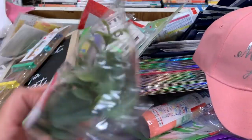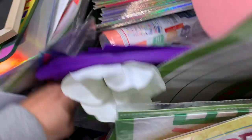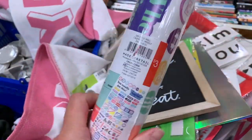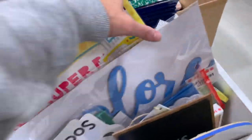It looks like they have some picks in here. Eucalyptus boxwood sprigs for 33 cents. Some flower picks. What's this? A dry erase wall calendar.